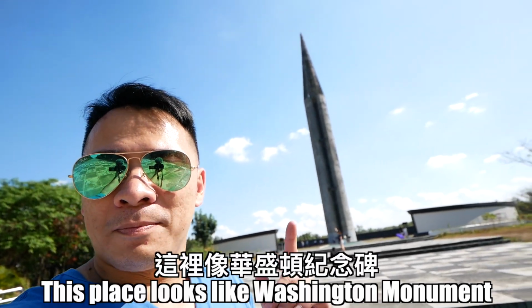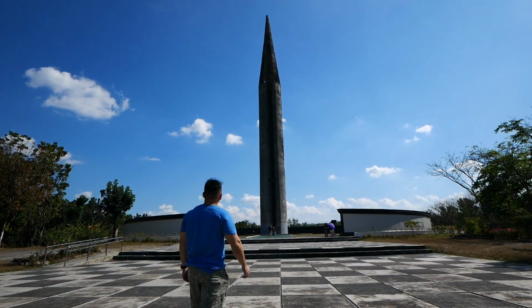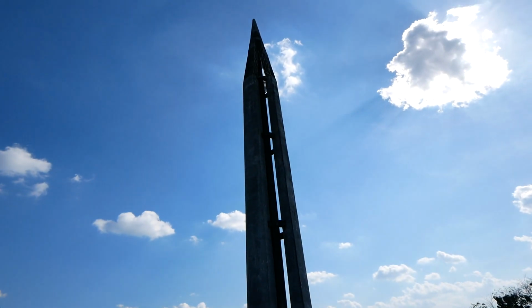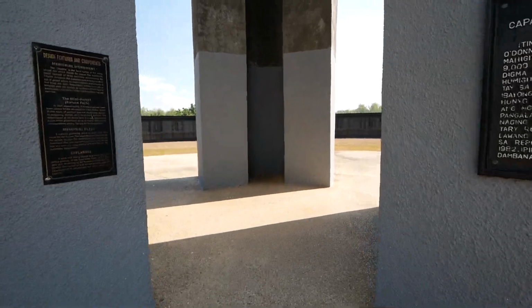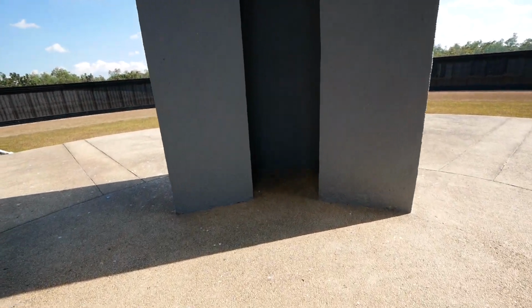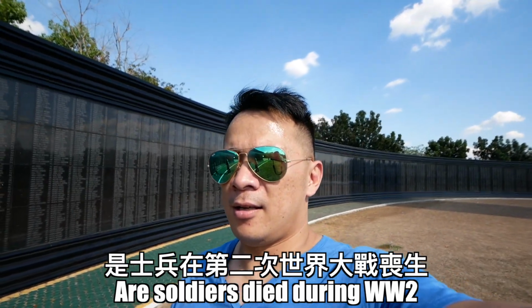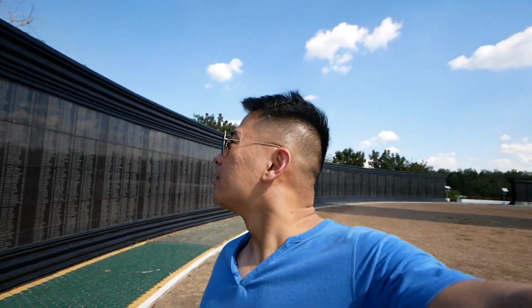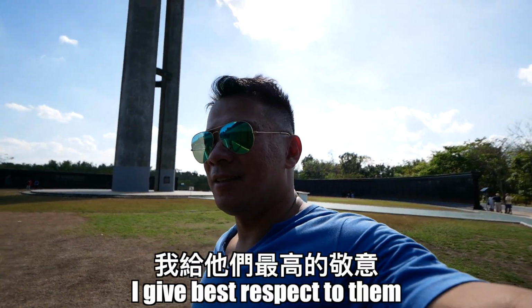National Shrine. This place looks like the Washington Monument. Those names on the wall are soldiers who died during World War II. Plenty of them. I give my best respect to them.